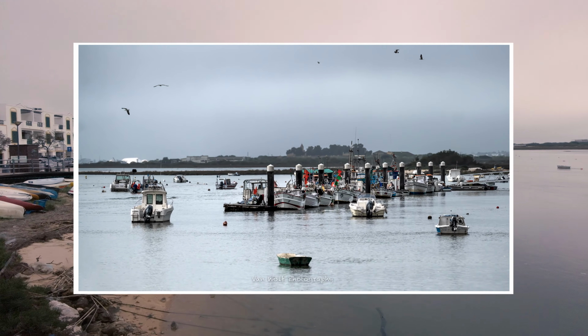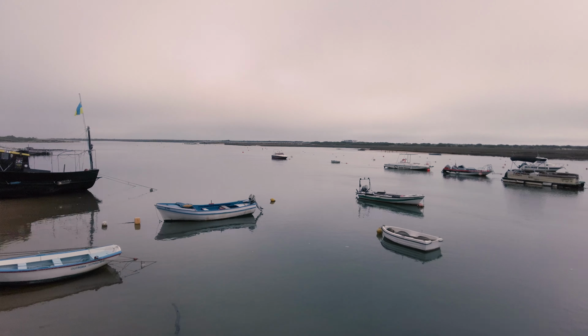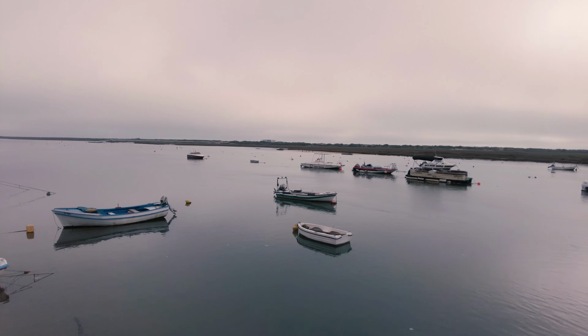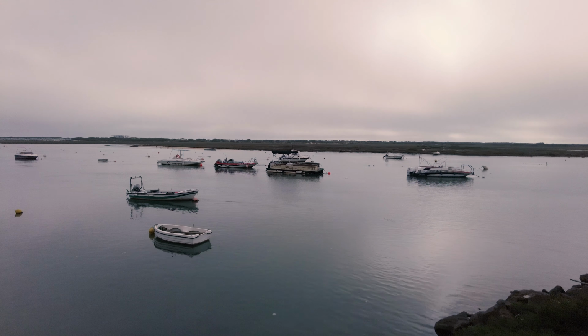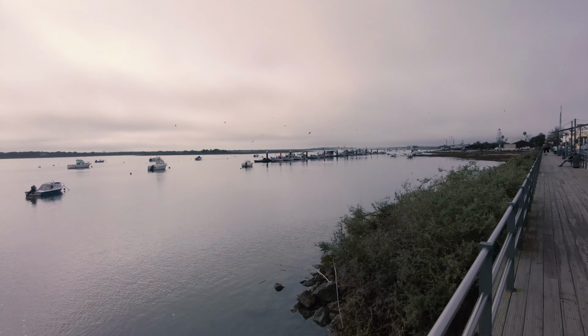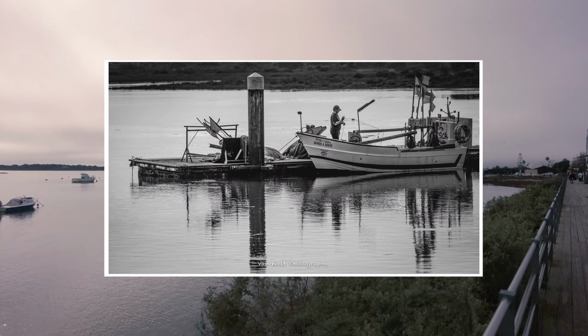So we walked along the boardwalk out and back, took a few more pictures of the fishing boats, primarily because I like boats and I like taking pictures of boats, no reason really other than that. Then we set off walking back along the same route, retraced our steps back towards Tavira as our time here was coming to an end.